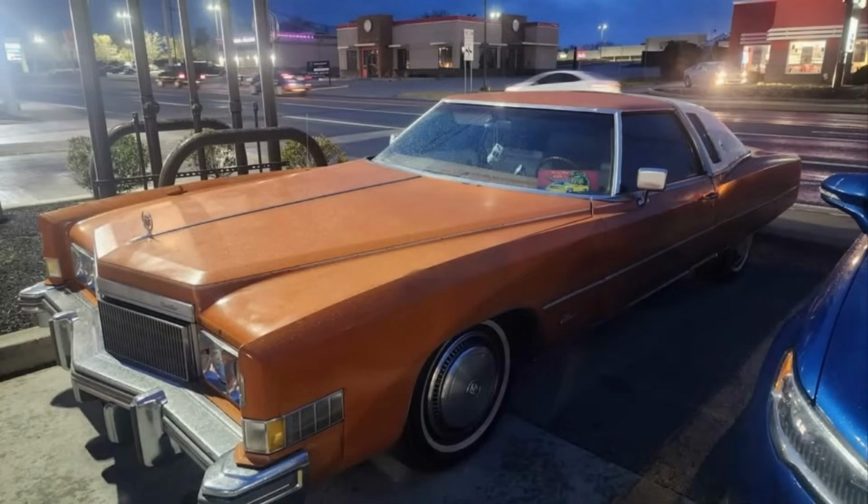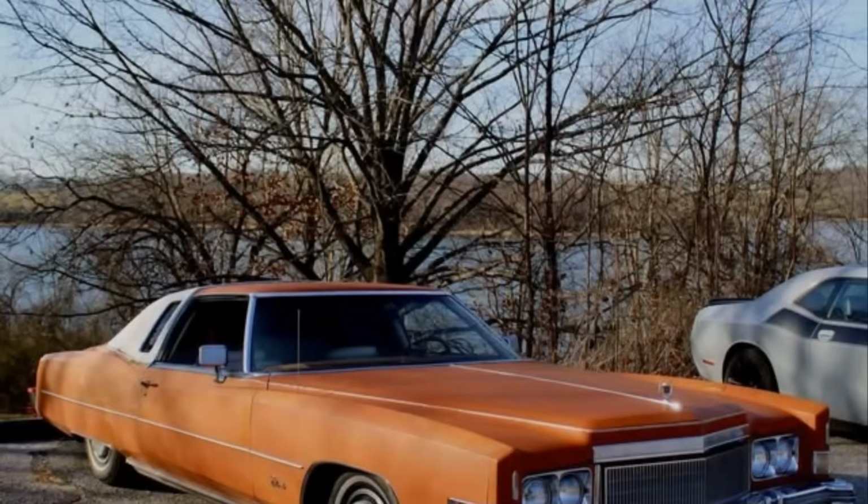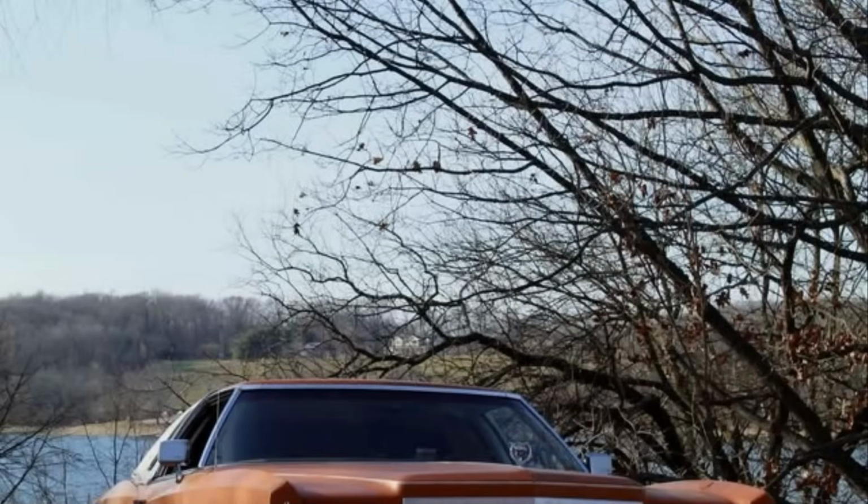Priced at $4,000 or best offer, and sold as is with the requirement of towing, this car is best suited for an enthusiast with mechanical experience or access to affordable labor. For the right buyer, it could be a rewarding restoration project that brings a once-grand Cadillac back to the road.